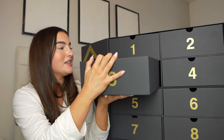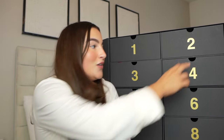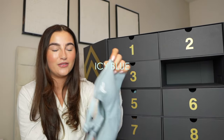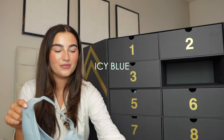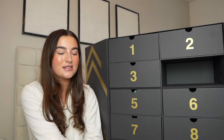So we've had three reds, now we're on to, who knows? Number four, Icy Blue. In here we have the Everyday Bra and Effortless Shorts. I'll also leave other bits that are included in this box that aren't in there for some reason, and I'm also going to leave images of me in all of these pieces.